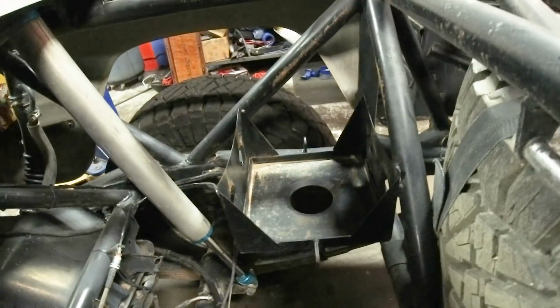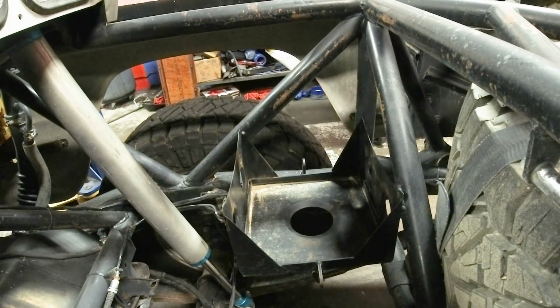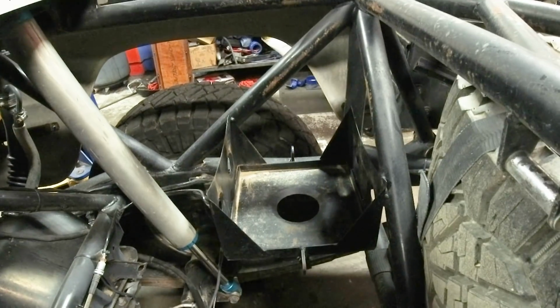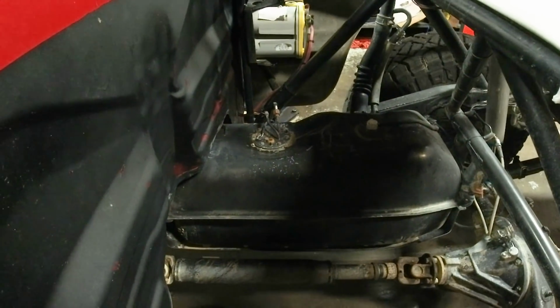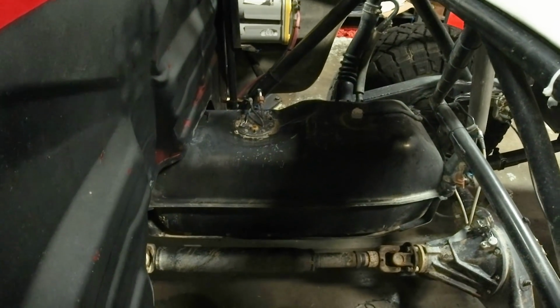Over here, there is a mount for a 5-gallon fuel jug. If you're going to be using that off-road, you find yourself maybe needing some more fuel. That's a very easy way to strap that down. And of course, it does utilize the factory fuel tank. So you can see here the fuel tank is in the factory location, and it works well with the leaf spring suspension that's on the truck.